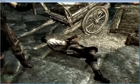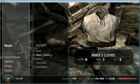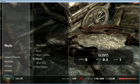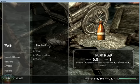Just save. I'll take this gold, lockpick. Boots weigh nothing, nothing. Gloves useless. Silver ring. Oh, that's got some value. I'll take the steel tackle. Should I take that? Yeah, it's got 18 value.